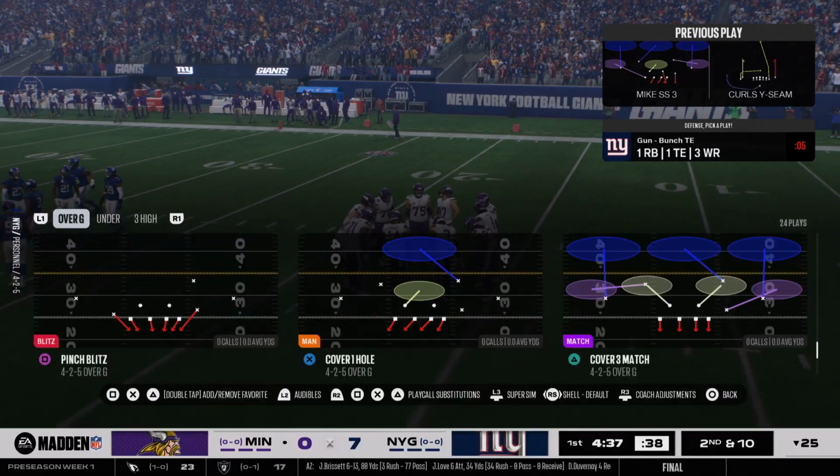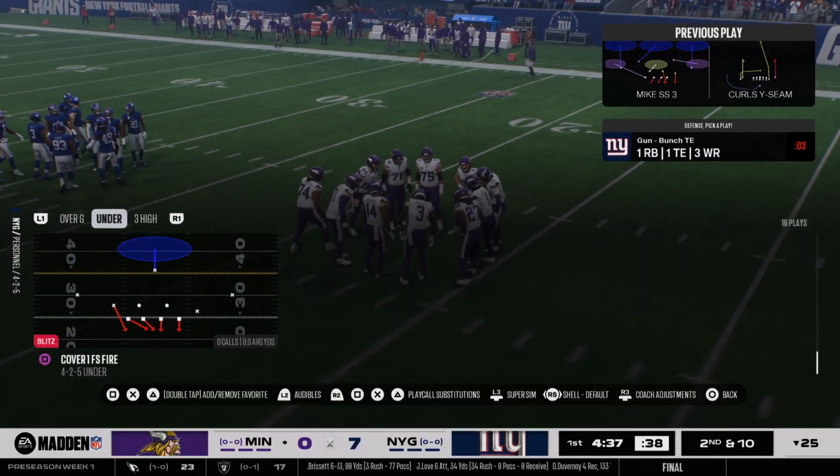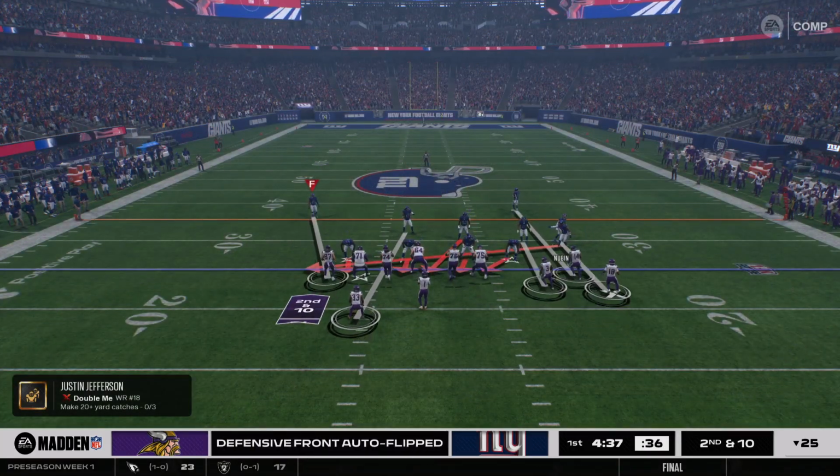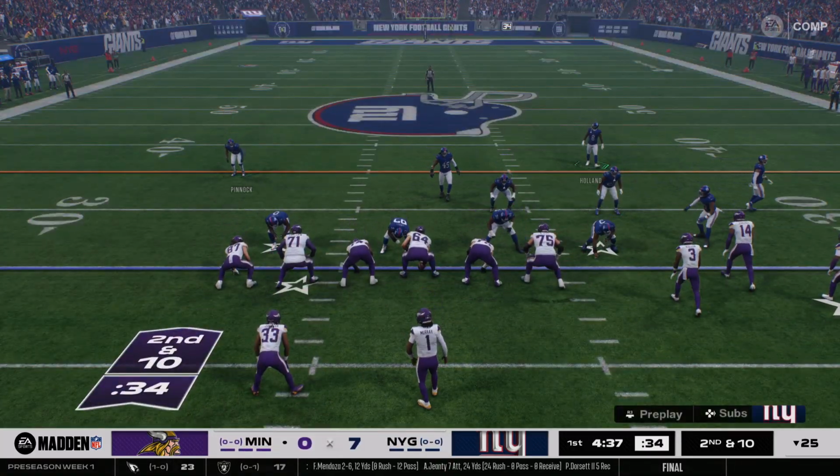Yeah, and this next down kind of sets the table, right? You got to now put yourself in a manageable 3rd down after lack of execution on 1st. Another try from the 25. It's 2nd and 10.